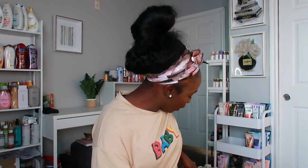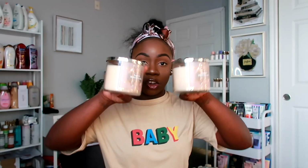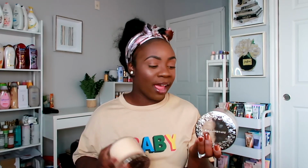The last 2 candles I got are the same candle, which is sugared snickerdoodle. This one smells so good, y'all. I smelled this candle and I was just like, I need 2. It just smells sweet. It smells like a treat, y'all. It smells like bakery goodness. This one has notes of warm spices, creamy vanilla, and sugared musk. And I definitely get the vanilla in it. I get the musk. It smells so good. I had to get 2. I might just get another one whenever they have another candle sale. Love it.